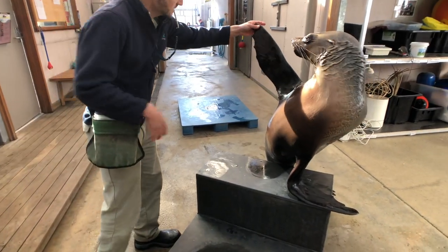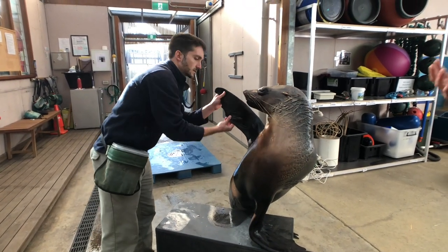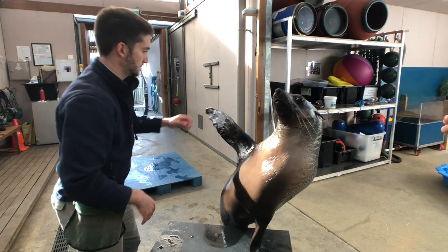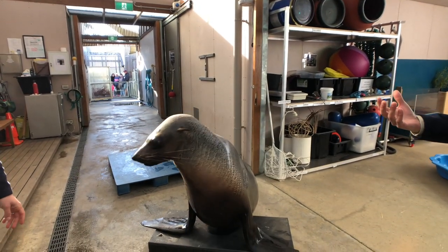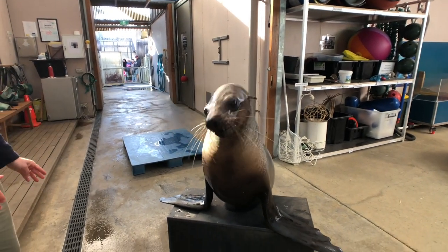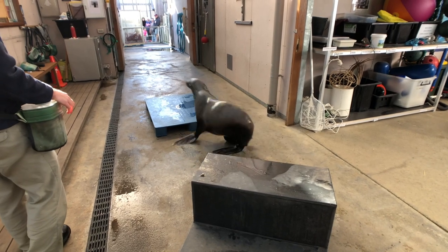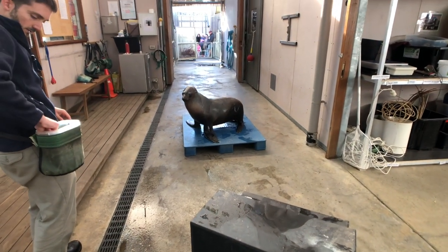So all of these behaviors come from a medical point of view. We need to palpate all over the seals. We need to have access to all their body parts. And obviously when they're not under duress, it's easier, but hopefully the behavior and the continuous reinforcement and all the foundation we lay mean that when that animal is ill and under duress, and we ask the same thing, you have the legacy that means that you'll get that behavior.